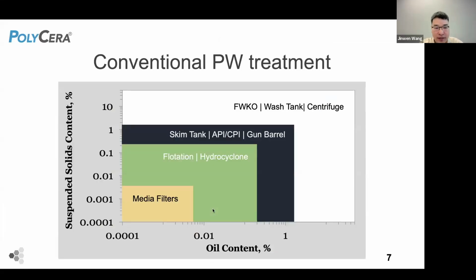Also, for suspended solids removal: we talk about oil, but suspended solids are also a big part of produced water. In general, if you have high oil and high suspended solids, tanks, API and CPI separators, and centrifuges work pretty well in the field.